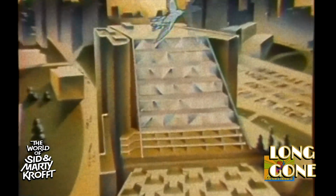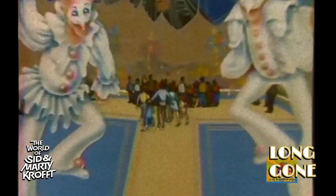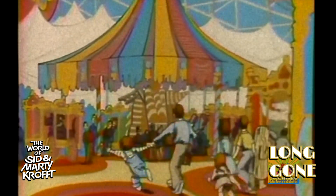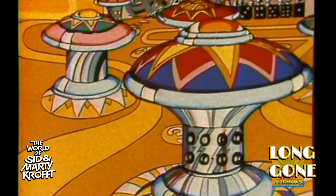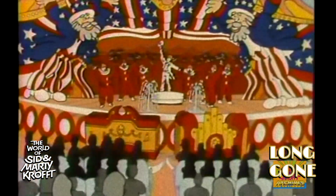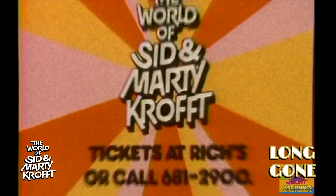It's the first indoor high-rise world of fantasy and family fun. The world of Sid and Marty Krofft. Day or night. The year round. In downtown Atlanta, inside Omni International. Opening May 26th. Now all the fun is indoors. Reservations recommended.